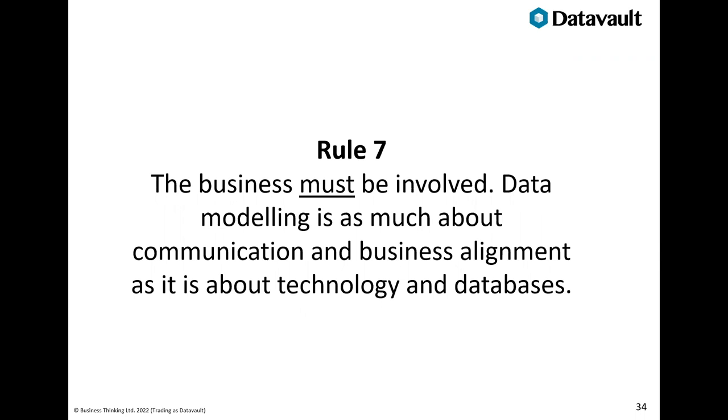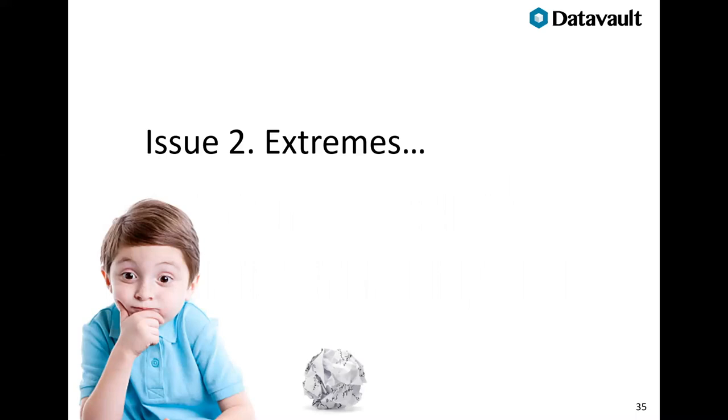So that's the first common issue, which is how do I get started? It's a mix of top down and bottom up to build an ideal solution. Okay, extremes. Let me give you an example.